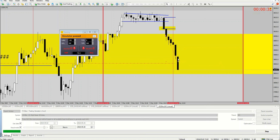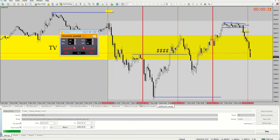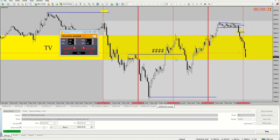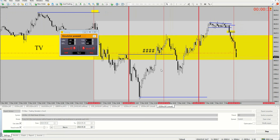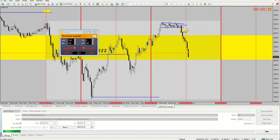Okay, so you see, this is how you trade, but you don't take it from here, you take it from here. After seeing the pattern, remember how long we have been in. We have been in for roughly, this is the first hour, this is the second hour, and I told you 10 minutes before, 10 minutes after.